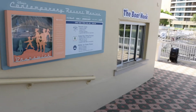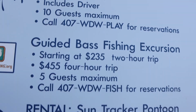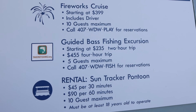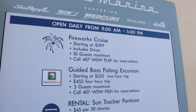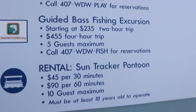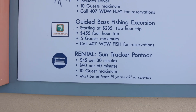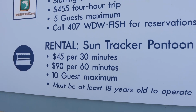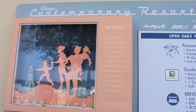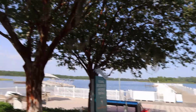Let's go check the prices real quick. Oh yeah, so okay, that guided tour was $235. I thought so. $455. I mean, I guess if you have 5 guests, if you split it, that's not too bad. Open until 5 p.m. Then you can rent the Sun Tracker pontoon. $90 for 60 minutes. That doesn't seem like a bad deal. Then you go out there on that lake, which is Bay Lake, which makes sense because that's Bay Lake Tower.